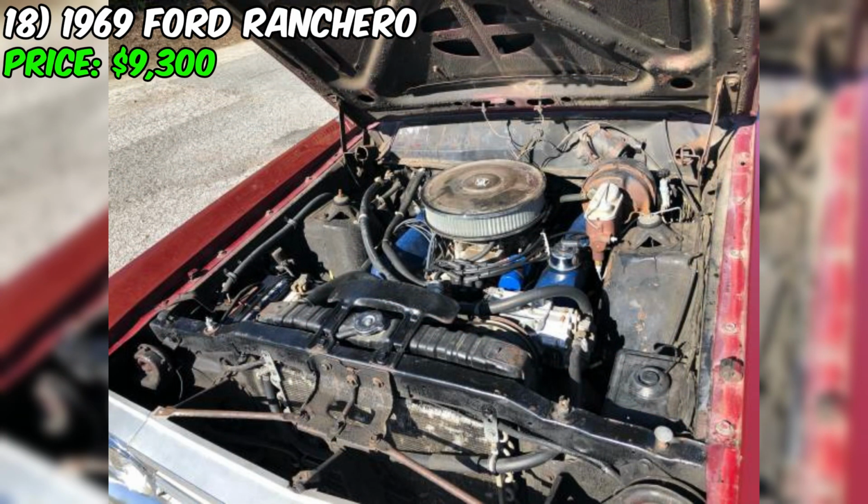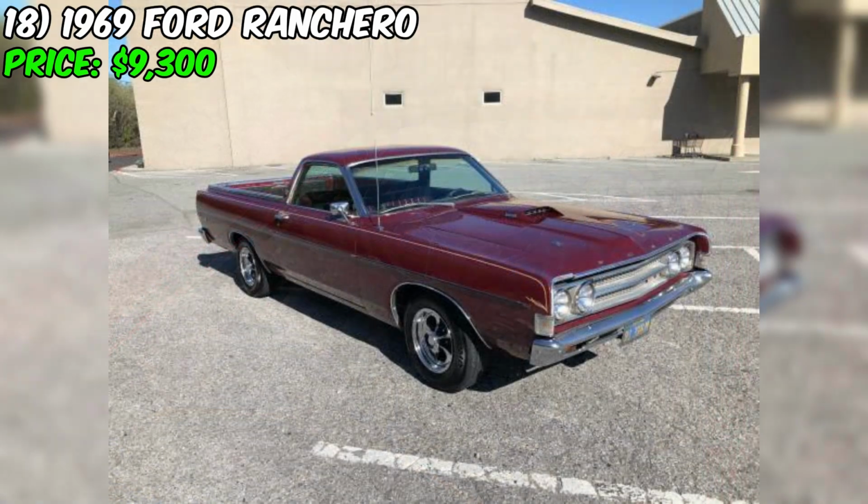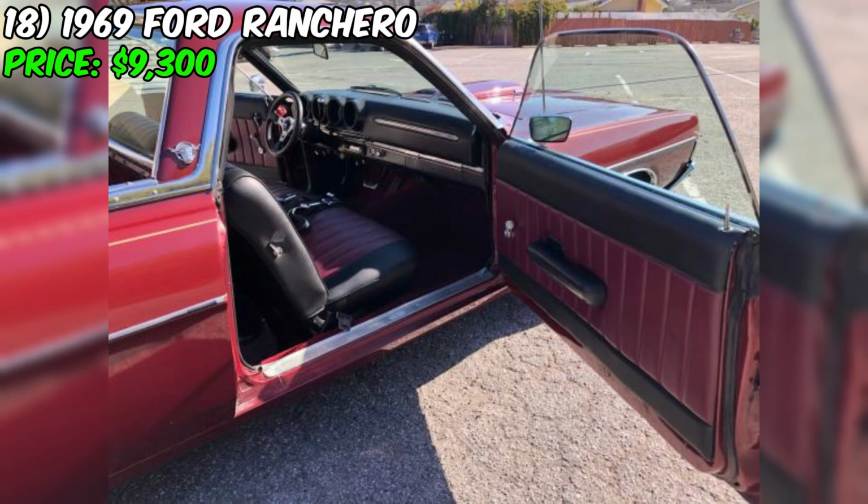One thing that caught my eye in the seller's description is the mention of a loose shifter lever on the steering column. They note that this can sometimes prevent the neutral safety switch from engaging, which is a bit of a red flag. It's not a huge issue, but it's definitely something that you'll want to address if you decide to pull the trigger on this Ranchero.